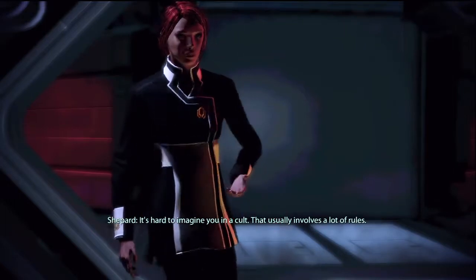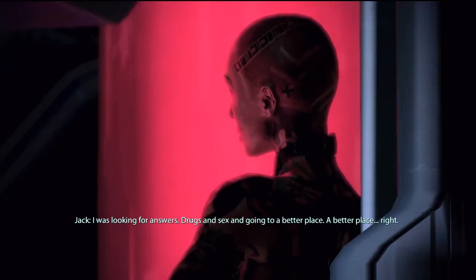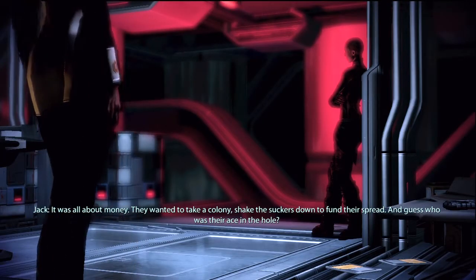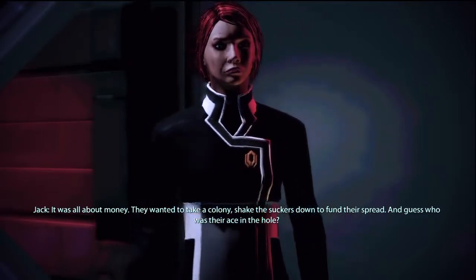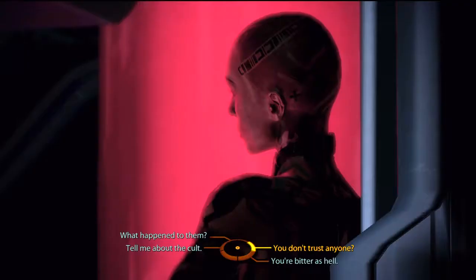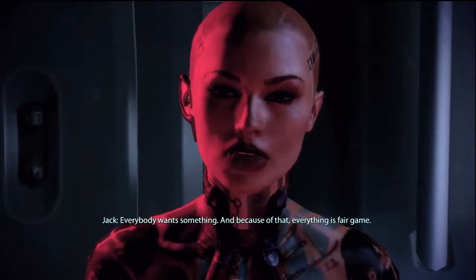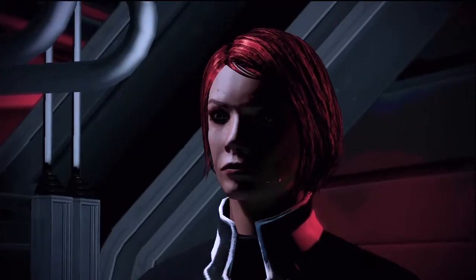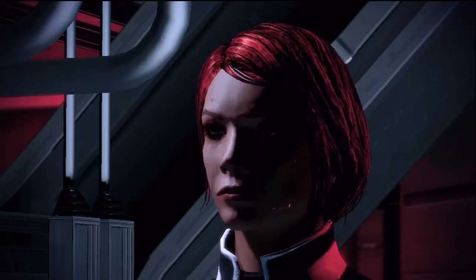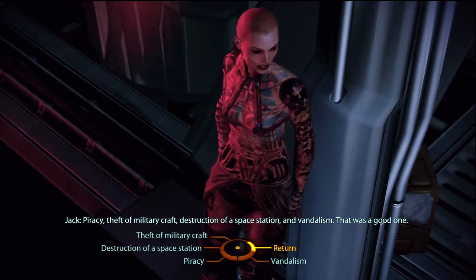It's hard to imagine you in a cult. That usually involves a lot of rules. I was looking for answers. Drugs and sex and going to a better place. A better place, right. It was all about money. They wanted to take a colony, shake the suckers down to fund their spread, and guess who was their ace in the hole? They were just like the rest. Didn't give one shit about me. What'd you do when you found out? What do you think? You must have met some good people, too. Everybody wants something, and because of that, everything is fair game. Murder, assault, kidnapping, drugs, stealing, arson, done it all. And that's the boring shit. Piracy, theft of military craft, destruction of a space station, and vandalism. That was a good one.